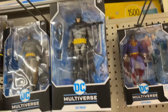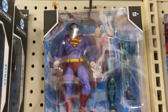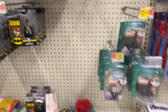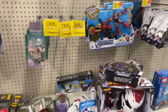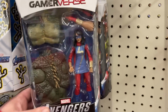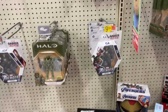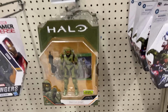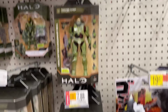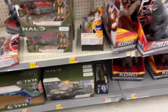We got plenty of Batman. There's our Superman who laughs. Crazy looking, nice little Joker there. All kinds of different Marvel stuff. Not much going on with the Legends. Just have a couple of Miss Marvel from the Gamerverse. Got quite a few Halo lined up there. And there is plenty of the 6-inch Halo figures. Also got our Ghost and our Warthog.